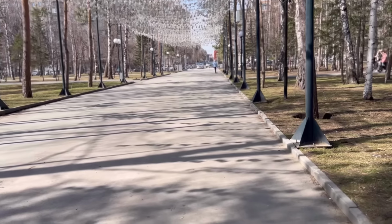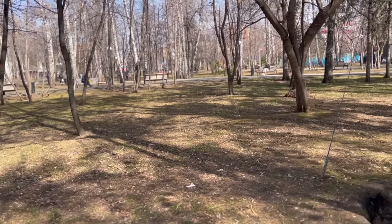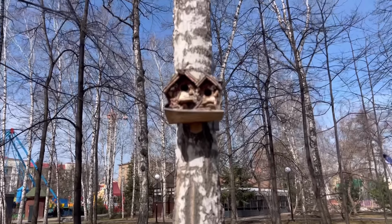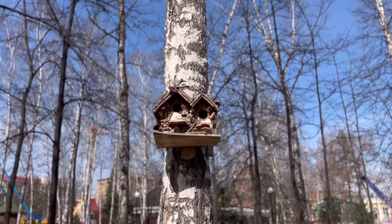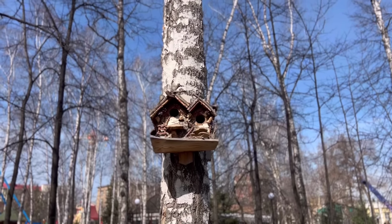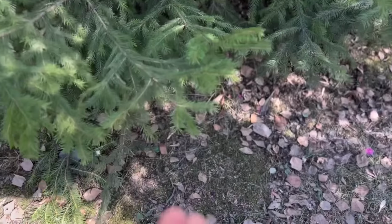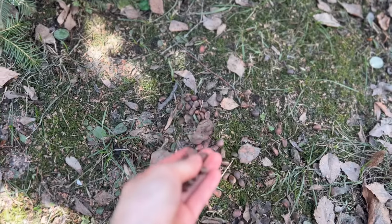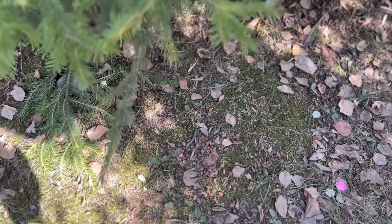I cannot spot a single squirrel. Maybe they are sleeping or something. Check out this interesting bird feeding spot. It looks like an old Russian wooden house. Anyways, I'm already tired of looking for the squirrel, so I will just put these nuts in the place where I usually see them and hope they will find them.